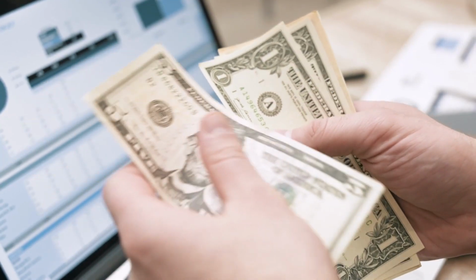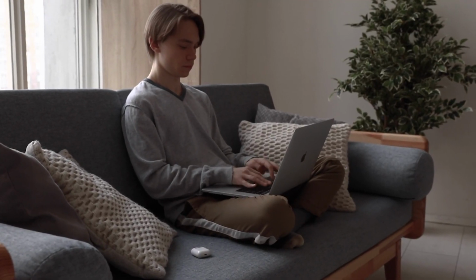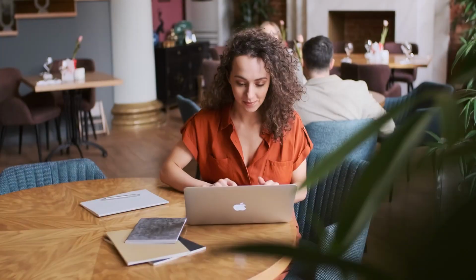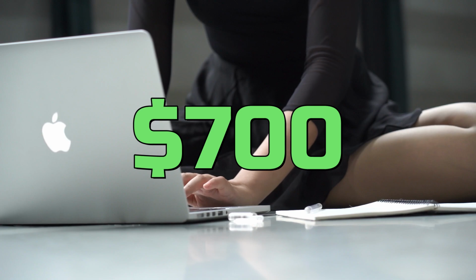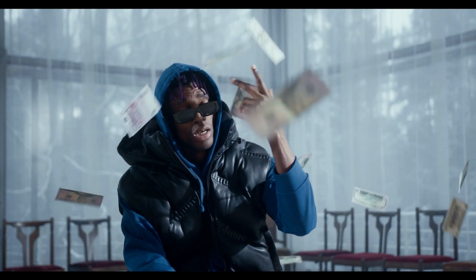This is the potential profit from today's plan. For translating 2 files using Google Translate, you can earn between $100 and $150. Similarly, if you translate 4 files, you can earn up to $450. And if you translate 8 files, you can earn up to $700, and the earning potential is vast because you can do it over and over.